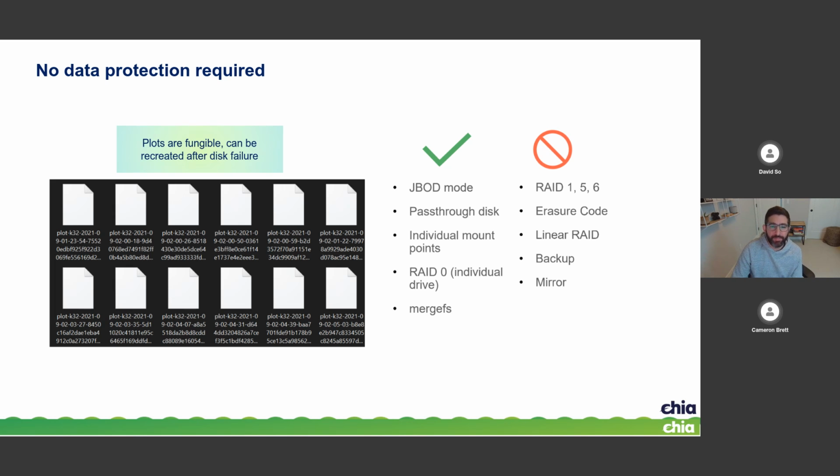And even crazier, you just use individual mount points. That way, if a drive fails, there's no blast radius concern of taking down other drives. People do a RAID 0 of a couple of 4 terabyte drives just because they don't want a million mount points, and that's fine. But if you RAID 0 drives together, now you have a bigger blast radius than a single drive. And again, if you're using a SAS RAID card, you don't need to put the drives in a RAID. That will just add unnecessary overhead for what you do for Chia.